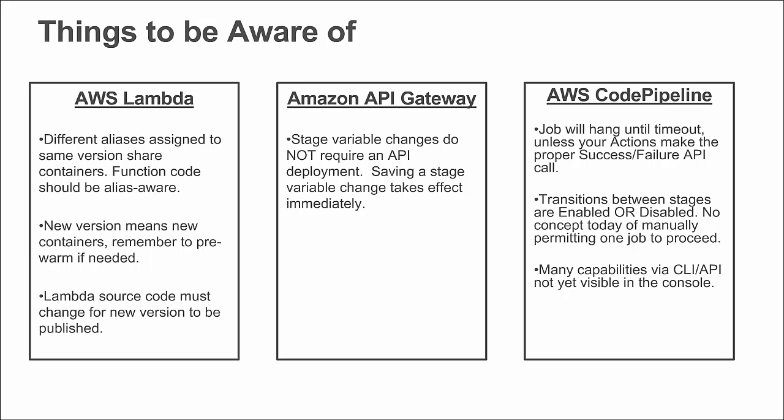Next, the transitions between your stages can either be enabled or disabled. So there's no concept today of manually metering one job at a time to proceed. If a transition is enabled, any changes made will automatically progress onto the next stage, and if it's disabled, all changes will move up to that transition and be gated until the next time somebody enables the transition again, and then whatever the latest version of the job is that succeeded up to that stage will proceed on to the next stage.